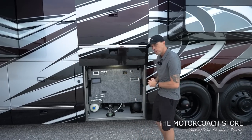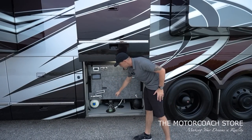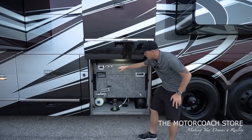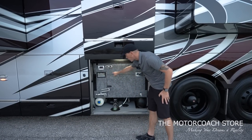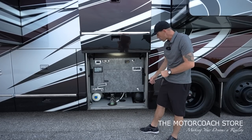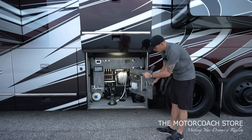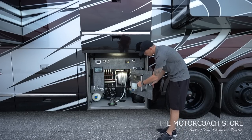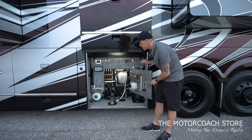Here's a look at the plumbing bay. Very simple. You have an exterior faucet, simple dump valve, your tank flushes, you have a touch panel out here where you can control your exterior lighting. You have your big industrial grade Headhunter Mach 5 water pump. And then they have this door that opens up where you have a little spot to put paper towel, a little soap dispenser, and then you have your power hose reel and a manifold system back there.